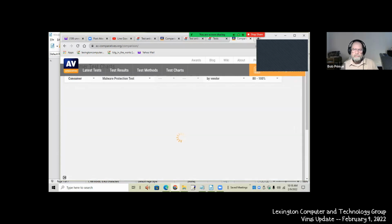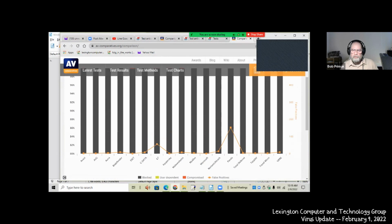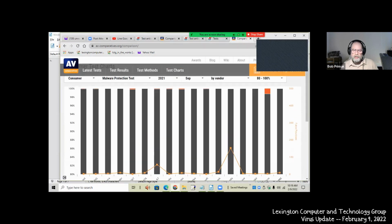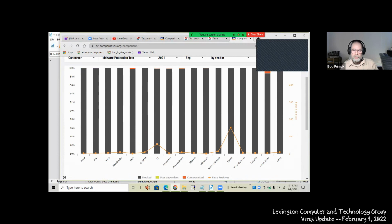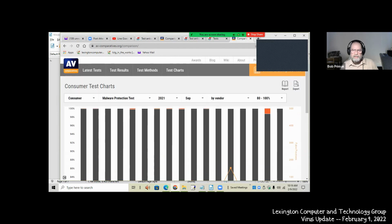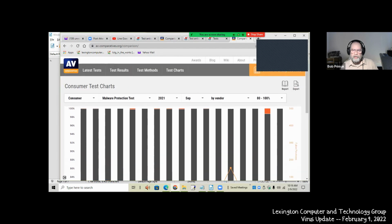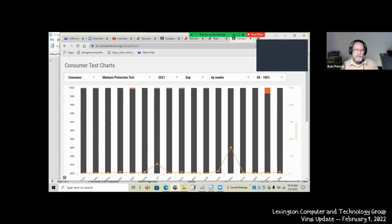Just in pure protection, we can see now here, false positives would probably refer to flagging things that aren't viruses as though they were. Because here Malwarebytes is very low on false positives. Panda is still high. K7 is rather high. And everybody else is quite low on false positives when it comes to direct malware protection. But the ones that let things through include Trend Micro, and there's a few others that just have a little bit of this red at the top. And so they're not 100%, but they're plenty good, I'll bet you.